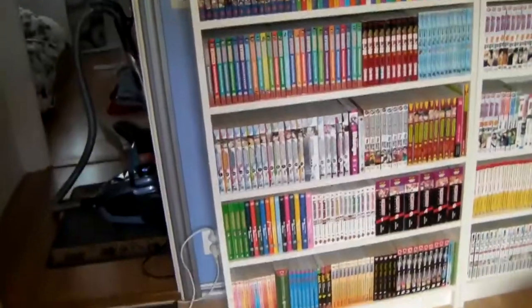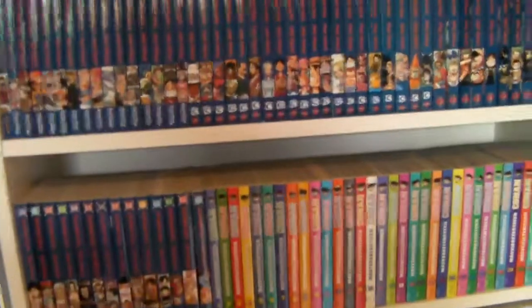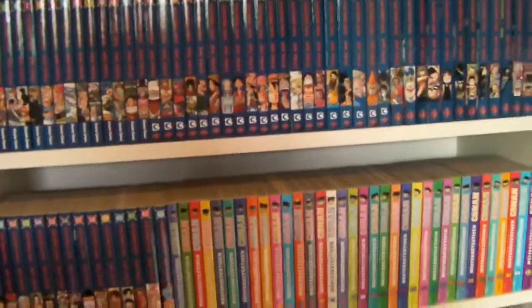So that was my manga shelf number 1. As you can see, there's quite a lot in there, all the way to the roof.